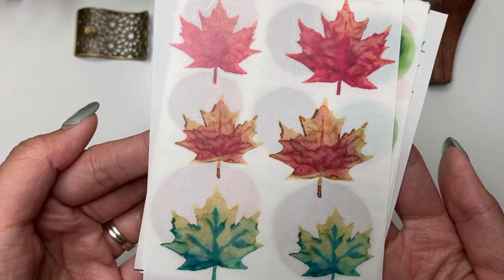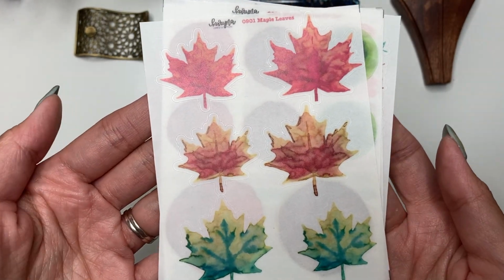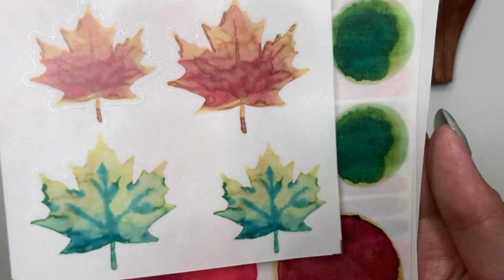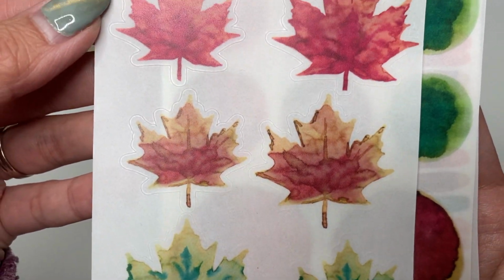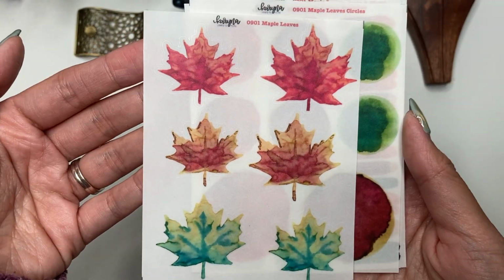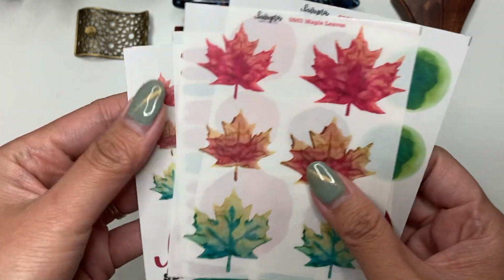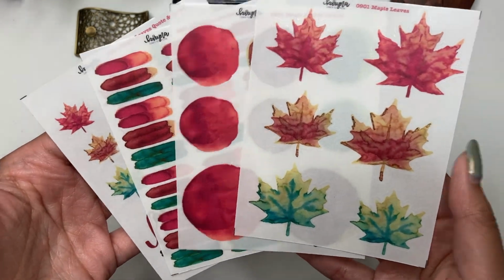Next, we have this first collection. If you saw my Hobonichi cousin plan with me, you'll have seen the Maple Leaves collection. These are also hand painted by me using fountain pen ink, and I love the effect of mixing the fountain pen inks together. This is printed on clear matte, but you can buy this on white matte or clear matte, and it comes as a collection of 4, but you can purchase these sheets individually if you'd like.